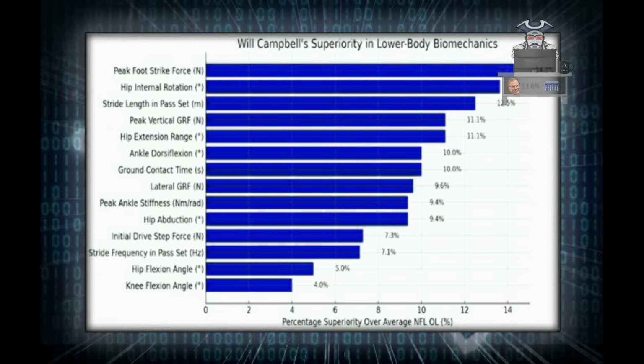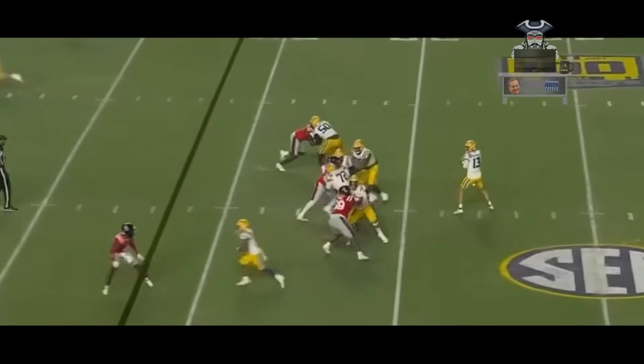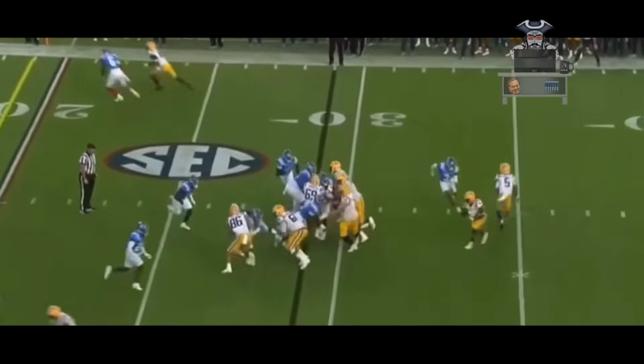That's something to make note of. And that's why Will Campbell has the best punch in the draft. It's clean, powerful, and gets there on time. And it's not converging. It's direct.